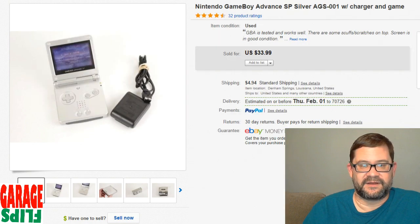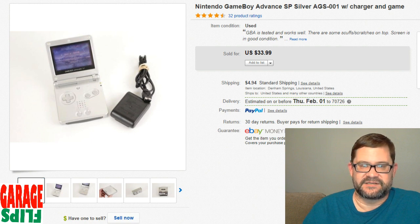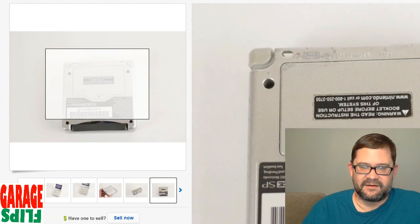And it sold within a couple of days, $34 plus shipping. This is an AGS-001. I always say this when I show these: if you have an AGS-101, which will be annotated back here.